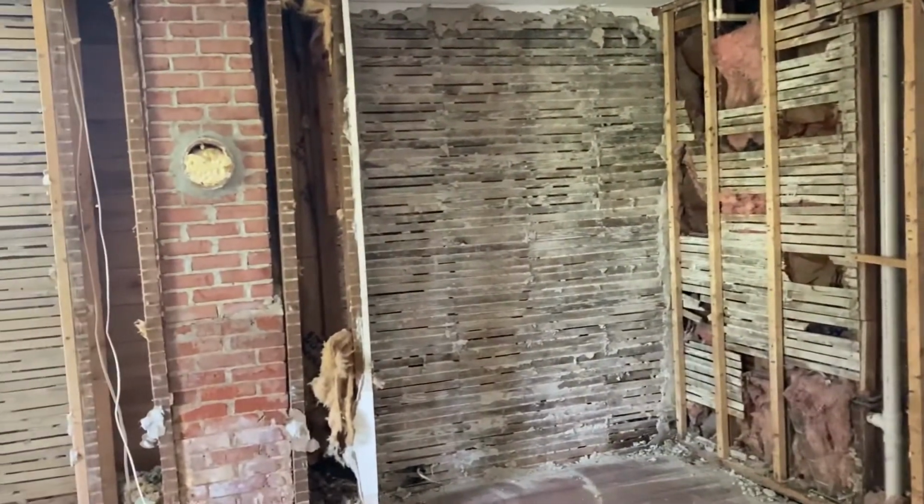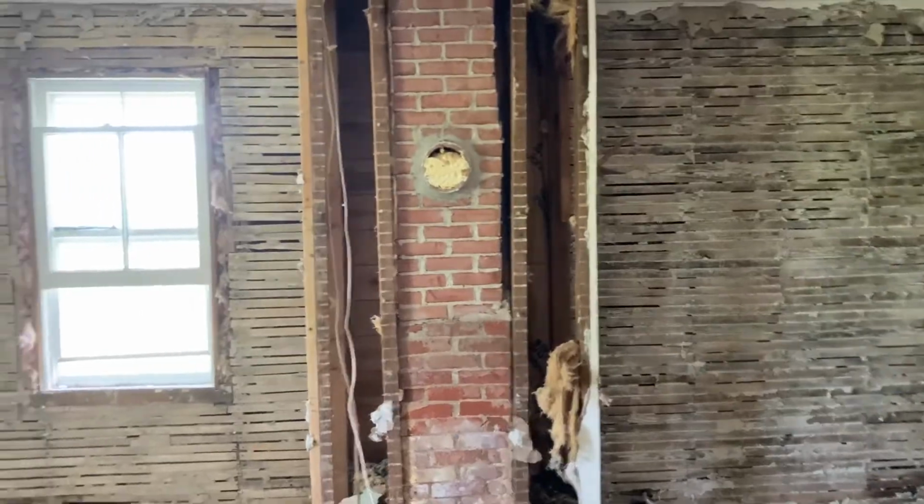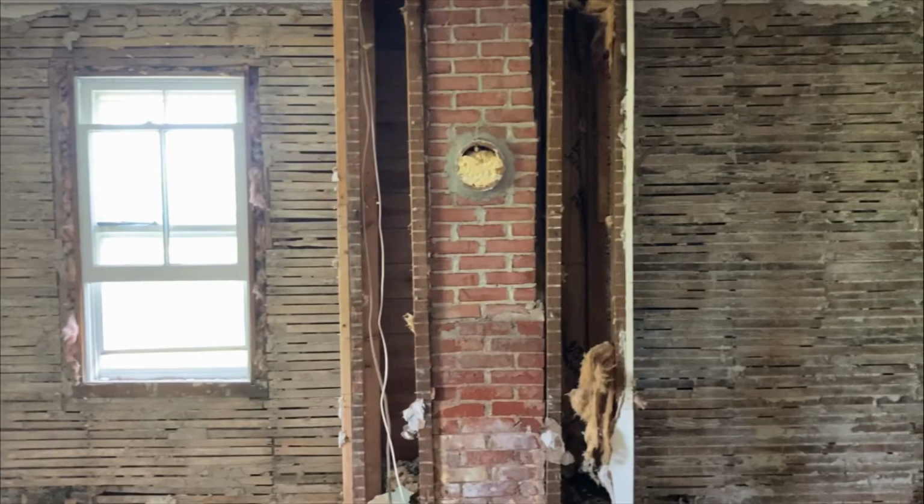So I mentioned in our tour video that we kind of figured there were probably fireplaces in the dining room and in the living room. But as you can see, it was just a chimney. In both rooms, it was just a chimney. And as expected, the kitchen was also just a chimney.